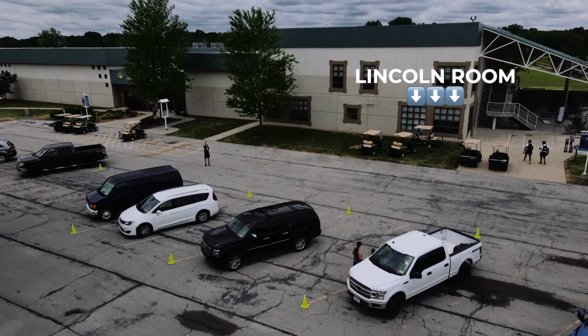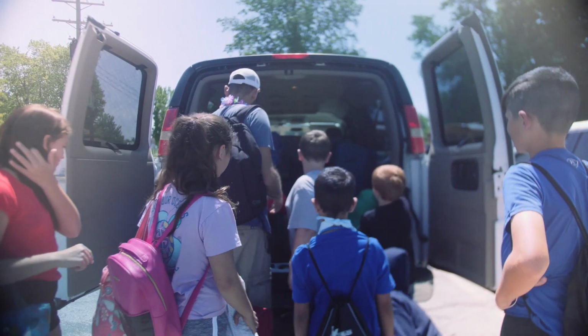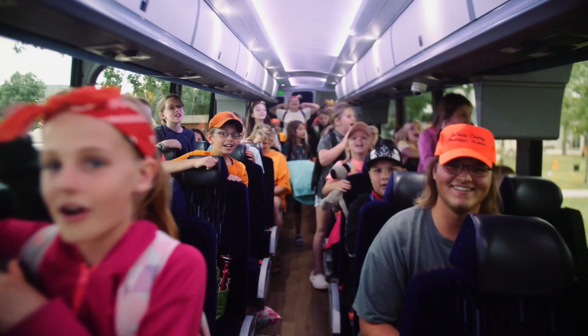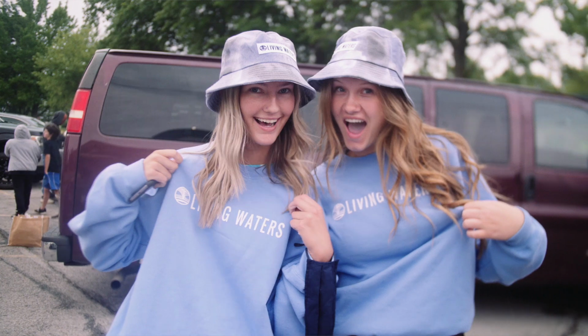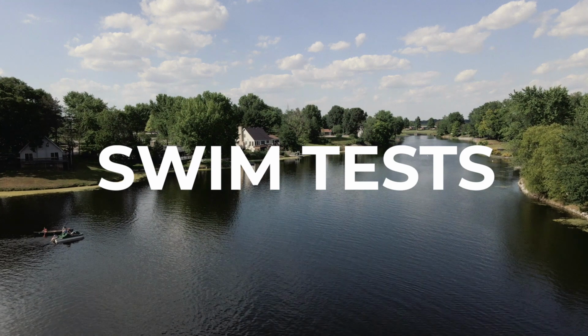After you get your vehicles parked, you'll check in the Lincoln room of the Activities Center, and your camp coordinators will go in, settle any balances, and get instructions from the ISM team. And your counselors will go in, they'll get their counselors packets, which will include their student information, their room keys, and their lanyards for the week.